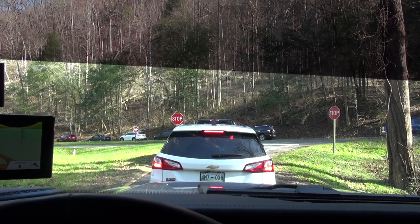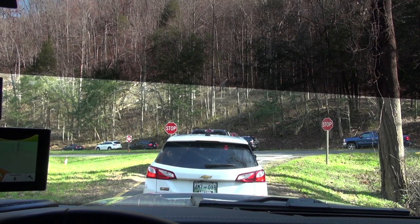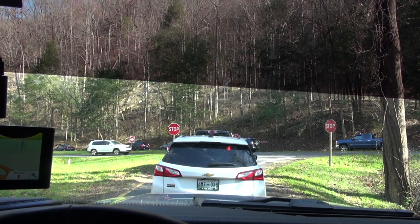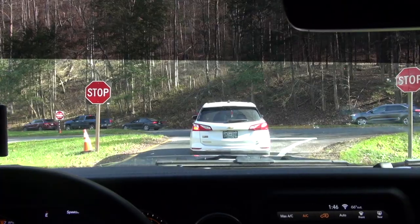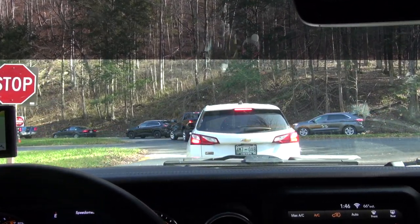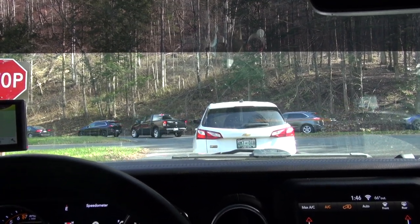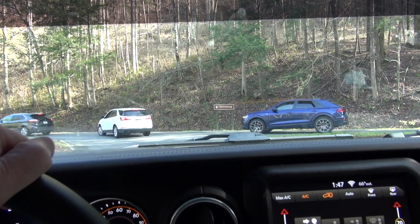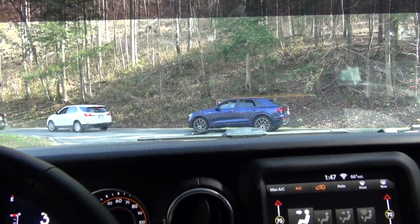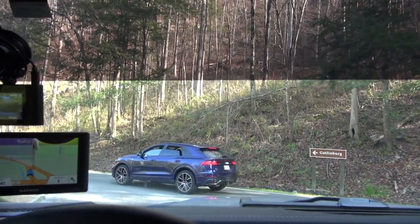And it's not far down here, maybe a half a mile, and you turn to your left to go to Ober Gatlinburg. You hear that turn signal saying, please go. Please go, please go, please go. Thank you, sir.